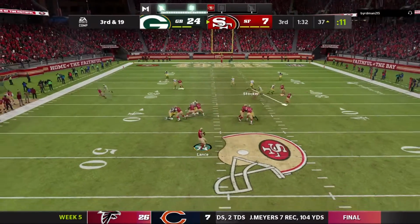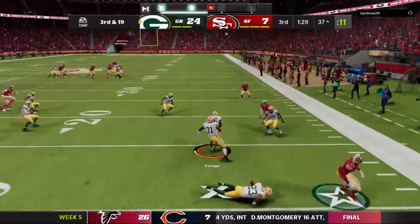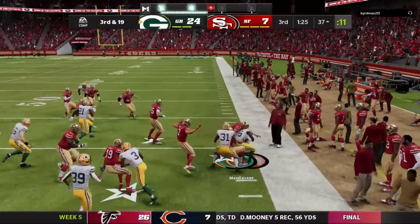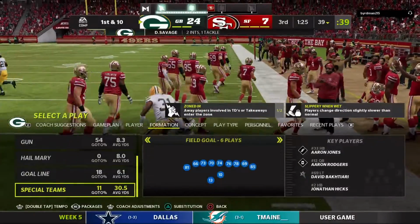On 3rd and long, it's Lance. And he's going to be intercepted for the 3rd time thus far. Picked off by Darnell Savage. And the Packers are going to take over here up near the 40.